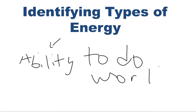Alright, so more energy means more ability to do work. Well, again, we'll talk about what work is later, but just know that that's the official definition of energy. You guys know really functionally what energy is anyway, so we can just go with basically your working understanding of what energy is right now.